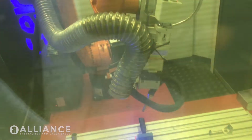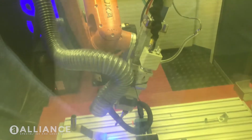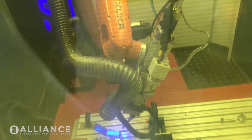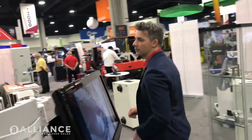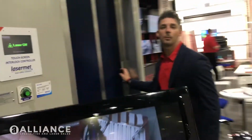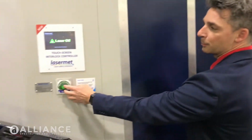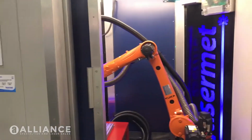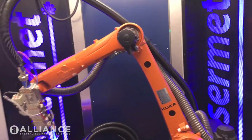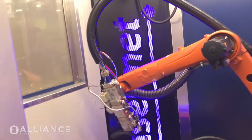KUKA is one of our preferred partners when it comes to robotics. We found that they're the easiest to use, the most accurate robot, and they do an incredible job for us with all our applications. So when you come over here, you'll see that the door won't open unless you push the release button. It's a safety feature to make sure that no harm can happen or nobody can accidentally go into the laser.